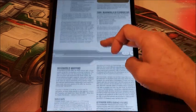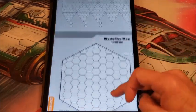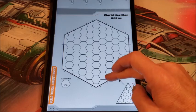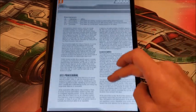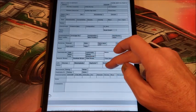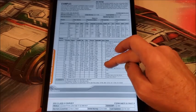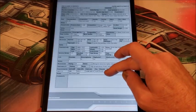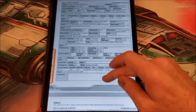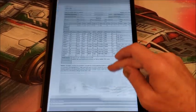Habitability rating, main world mapping. You get the nice blank map. This took me back to some of the old supplements from the early 80s. And then we get the class 2 or class 4 survey from the IISS. And then we get our examples. Zed, and then Corella, and then Terra in Sol.